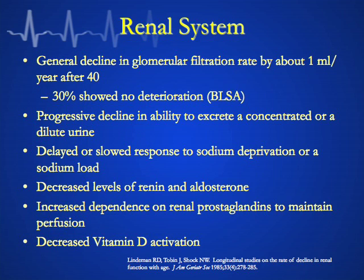There is progressive decline in ability to excrete a concentrated or dilute urine, a delayed or slowed response to sodium deprivation or sodium load, decreased level of renin and aldosterone, increased dependence on renal prostaglandins to maintain perfusion. That's why when you start patients on NSAIDs, which are prostaglandin inhibitors, you can see that the renal function deteriorates, because the older kidney is more dependent on renal prostaglandins to maintain perfusion. There is decrease in vitamin D activation, with decreased production of 1,25-hydroxyvitamin D, so that may lead to slightly increased level of parathyroid hormone in older patients.